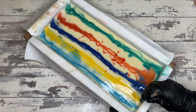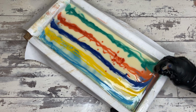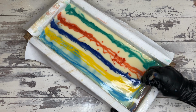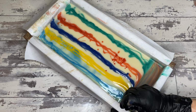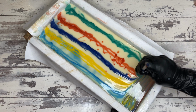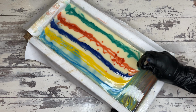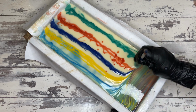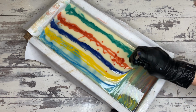Now that everything is in the mold, I'm going to take a paintbrush, and the bottom of the paintbrush I'm just going to go back and forth, essentially right over the exact same area I just did a back and forth with, and just slightly move my paintbrush closer to the other side every 2 or 3 passes. Now, the handle of the paintbrush is at the very, very bottom of the mold. So I am skewering the entire soap right now and really working all of those colors into each other, into the white, all of the jazz.